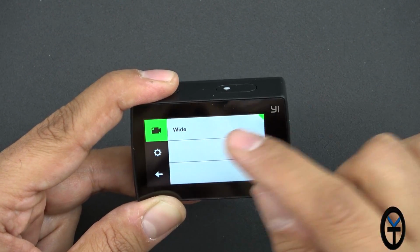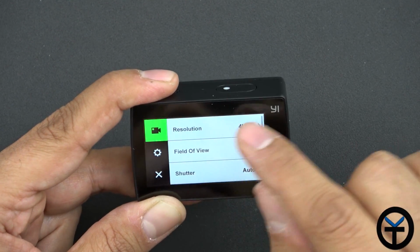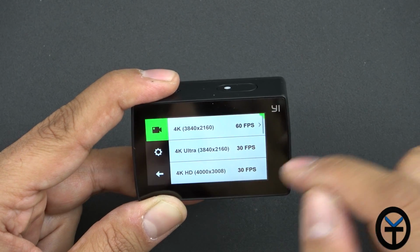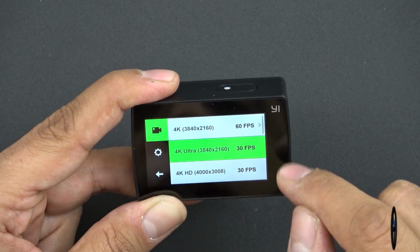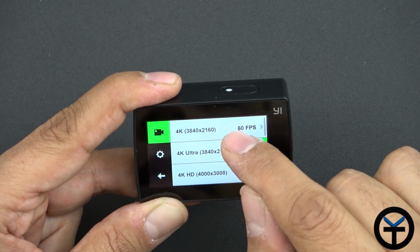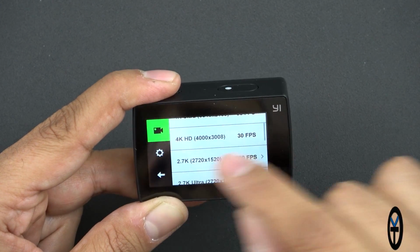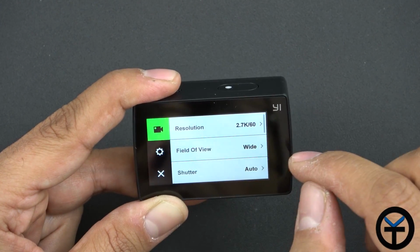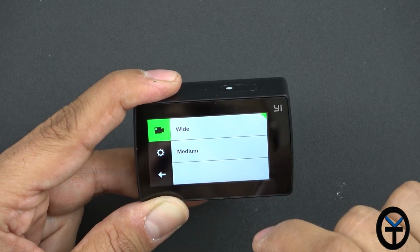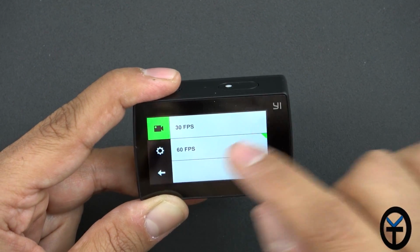Field of view is wide angle, and basically that's the only setting that we have at this point. I'm sure we'll have other options. And let's say we go here. Here it is, 4K at 30 frames per second, and still only wide. Let's go back. I think it's when we start downgrading. Let's go to 2.7K, and we'll keep it at 60 frames per second. So field of view is wide. Now we have medium, so we have the ability of changing it. So when you're in 4K, the only option you have is wide angle view.